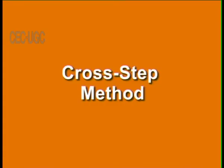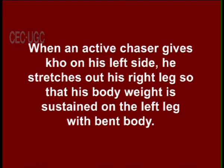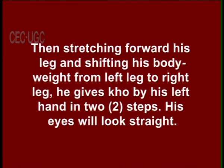Cross step method. When an active chaser gives Kho on his left side, he stretches out his right leg so that his body weight is sustained on the left leg with bent body. Then, stretching forward his leg and shifting his body weight from the left leg to the right leg, he gives Kho by his left hand in two steps. His eyes will look straight.